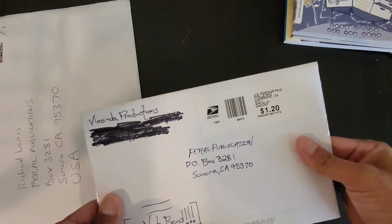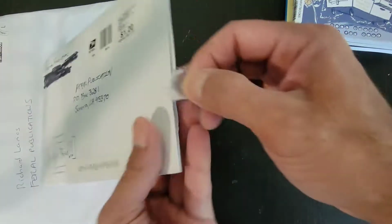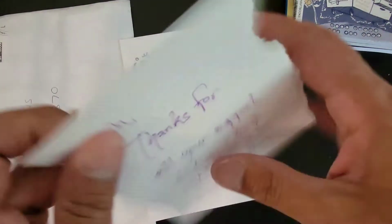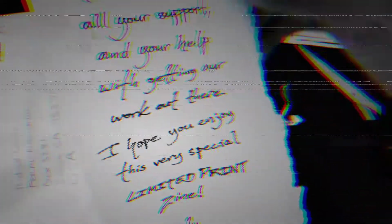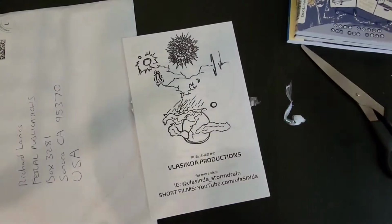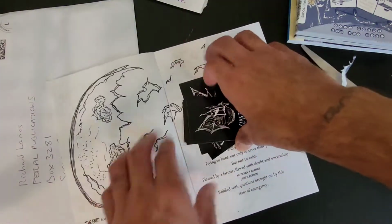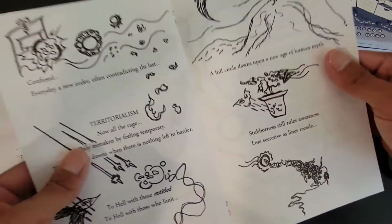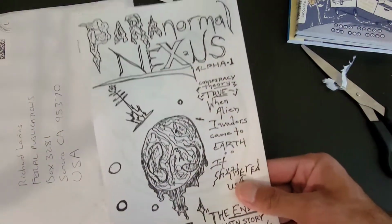After that, we got some zine mail from Lucinda. Someone wrote "Do Not Bend" right there on the tape. Homemade envelope. Love the stamp. That's trip, man. Got a note in here and it says, "Rich, thanks for all the support and your help with getting our work out there. I hope you enjoy this very special limited print zine. Sincerely, Drew, Lucinda Productions." Drew, I always appreciate anything people send. Got stickers. We got this zine right here, 14 out of 15. I'm gonna share it with y'all. We'll go ahead and do a review on this next time.